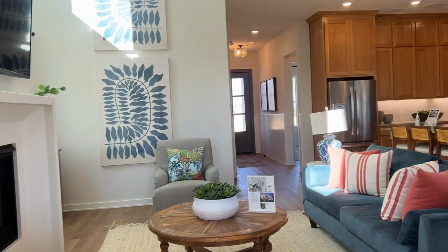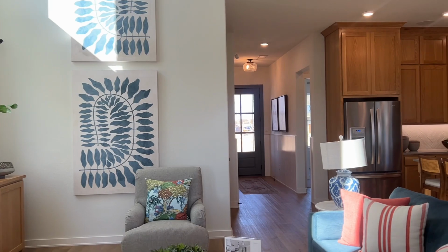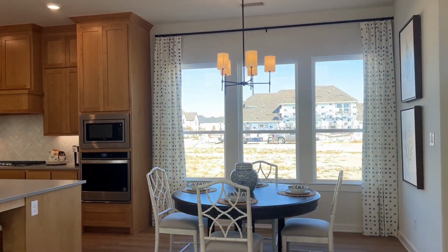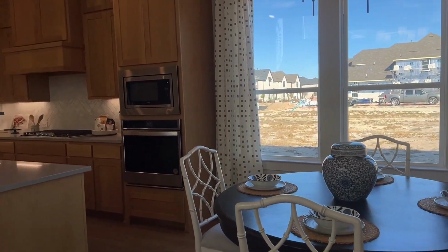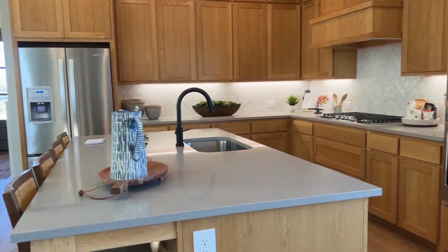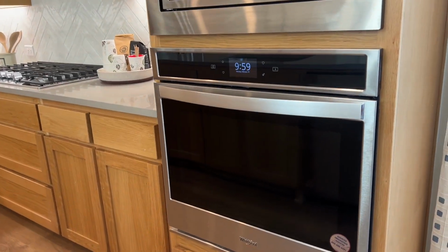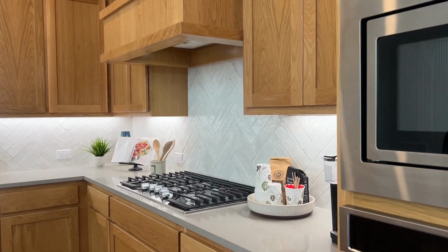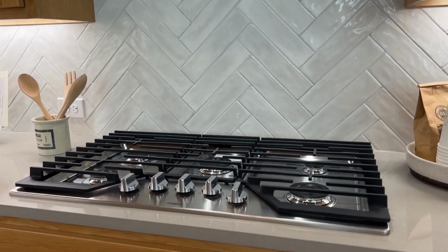Coming back into the living space, it opens up into the kitchen. A little eating nook. Really open and big. This one does kind of have the separate cooktop here.